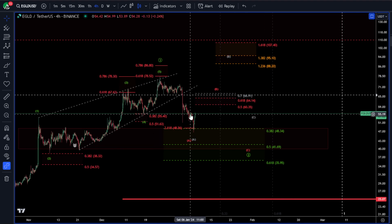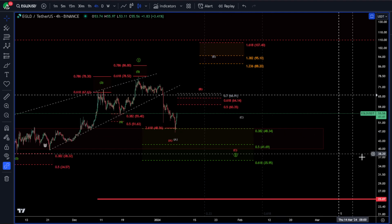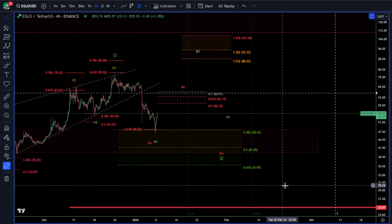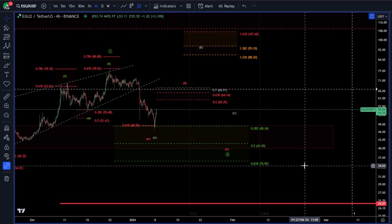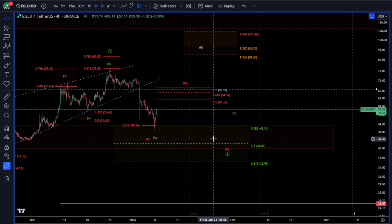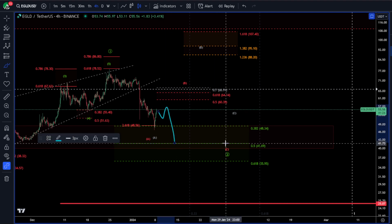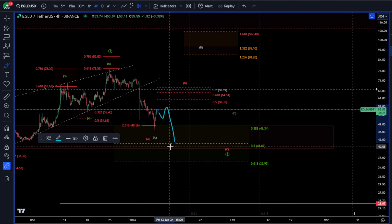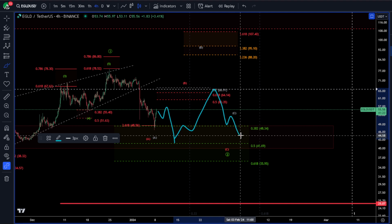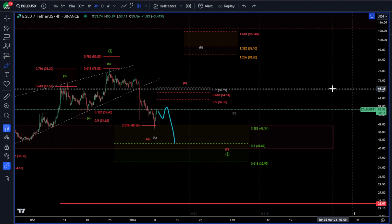Now, we broke down just as we were expecting, and this is the area where things can get a little bit confusing for most people. But I just wanted to give you the few scenarios here. First, I have this as a 3-wave move to the downside. This can come up, extend for another wave for 5, and in which case we'd move our A wave over, and we'd expect potentially a little bit deeper retracement down to the 618 on log scale.